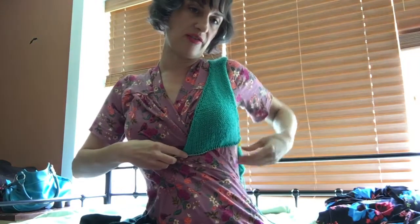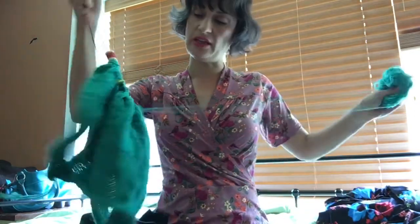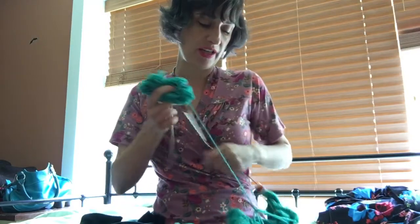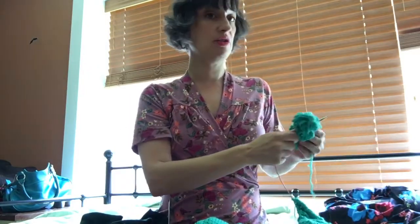So as you can see, I've gotten down to right under the bust. I've started the waist shaping. This is going to be very cropped. Like the whole sweater is just going to come down to my waist. So the body should be done quite quickly, and then I'm going to do long sleeves. So I really wanted this sweater in my life because as I've been doing Me Made May, one of the hand knit sweaters that I've reached for the most is my original Myrna that I made in the Cascade 220 Superwash in this bright red color.